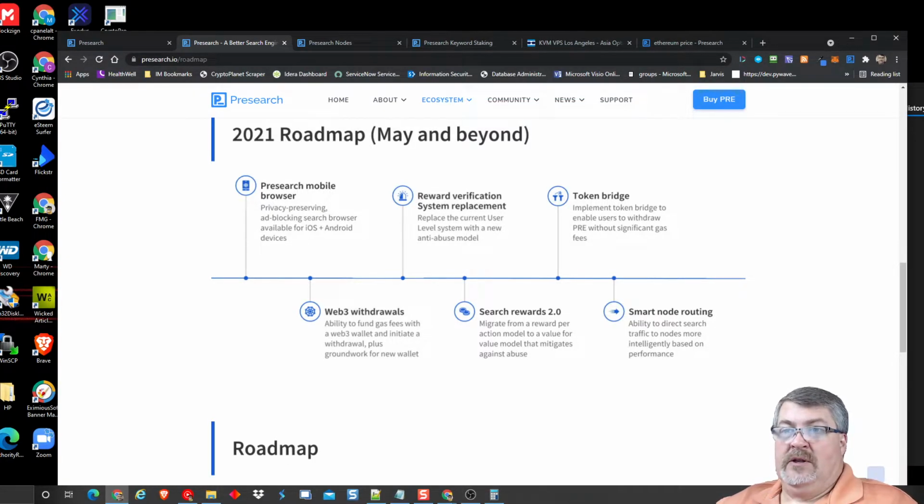That way I have the lowest latency, and my reliability score and things that we're going to talk about in just a moment. I've got the best chance of success and the highest rewards, and can provide the best experience for others by being in the optimal recommended location. All right, so that covers the forward roadmap of where they're headed.